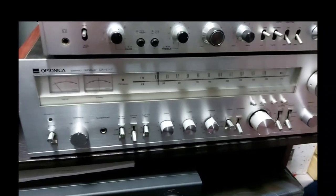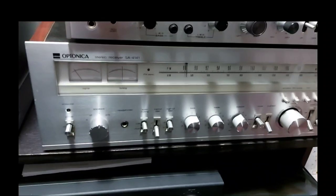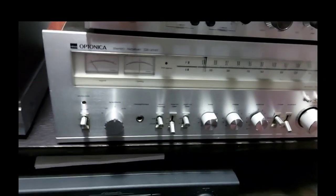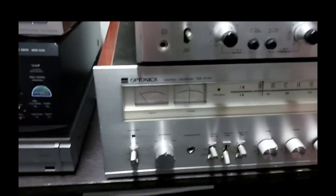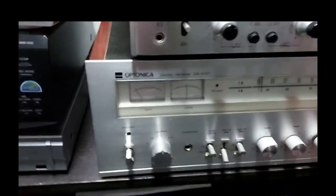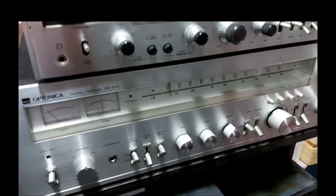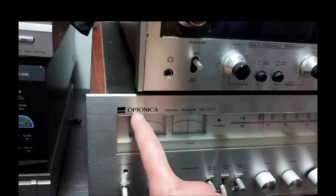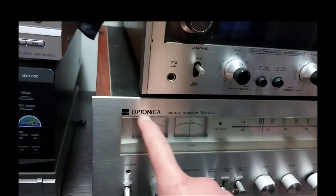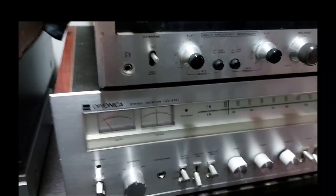I traded for this. This is a Sharp, I can't even pronounce it again. Opnoptica. God, am I messing that up? It's early in the morning. It's an SA4141 receiver. And at a certain point, Sharp wanted to get into the audiophile game. So they had a very, very high quality line called this. Optonica. That's what it is. Optonica. Oh my God. We've had a breakthrough and I've recorded it.